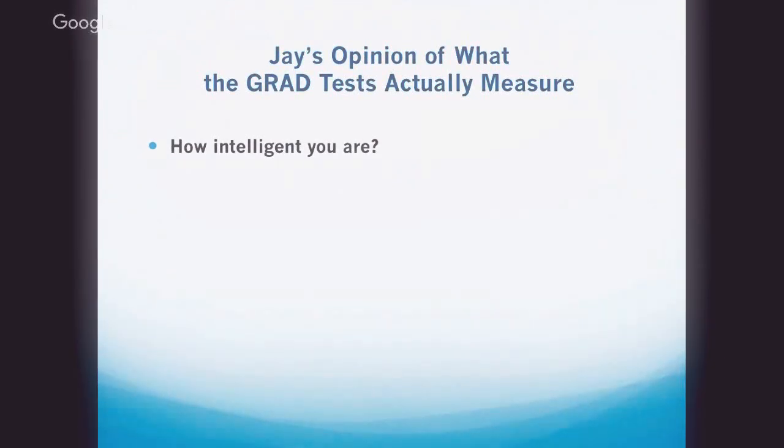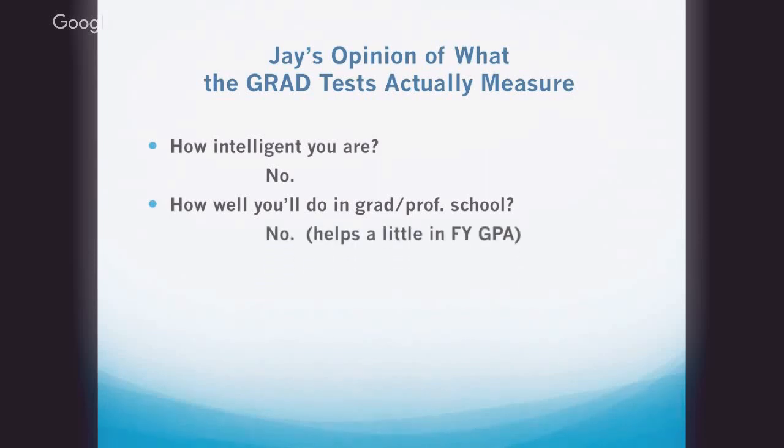Do they measure how intelligent you are? In my opinion, the answer is no, they do not. Do they measure how well you'll do in graduate or professional school? Well, you might think so, but actually my answer is no. Now the tests, the GRE, the LSAT, and the GMAT, help a little bit in predicting your first year GPA in graduate school. That's not very much. It's something, it's not very much.